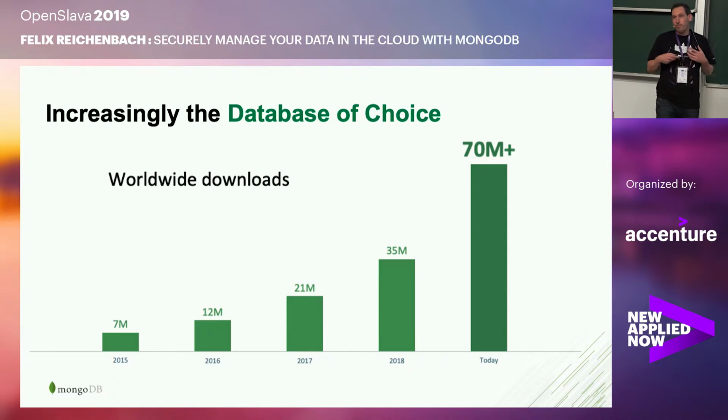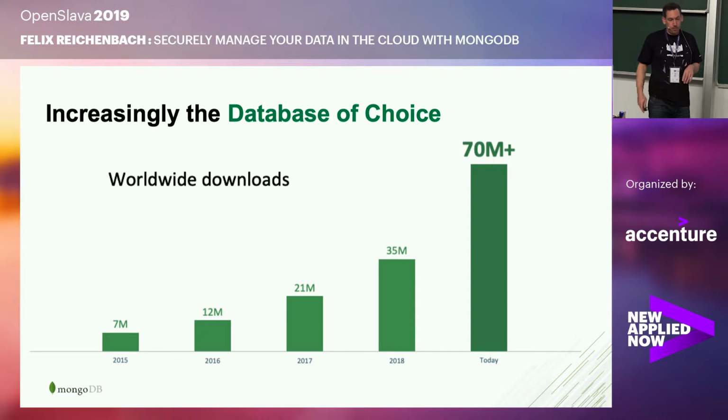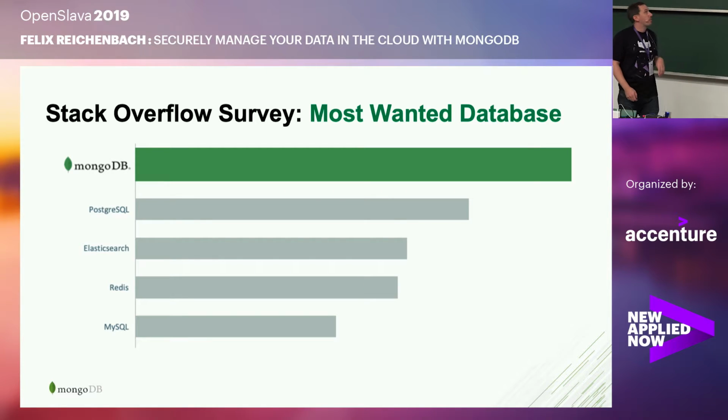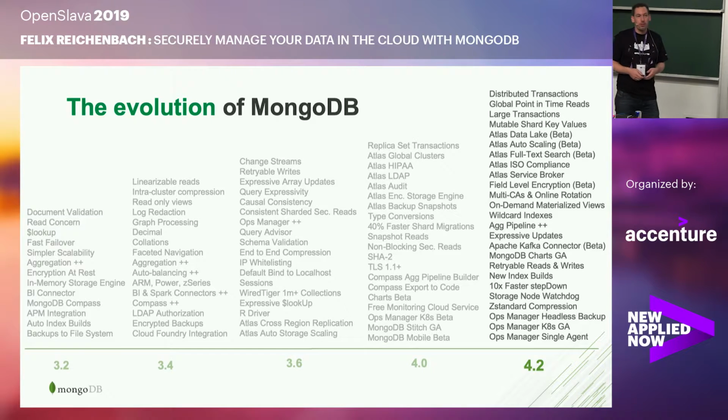So MongoDB. For those people who are not familiar with MongoDB, MongoDB isn't a niche technology anymore. It's really mature, and you can see that we have already way above 70 million downloads. The technology is widely used, and developers love it. That's why on Stack Overflow, we're actually the most wanted technology. So it's really a technology people are interested in, people want to use it, people want to learn how to use it. And we think it's the next generation database technology built for the cloud, but you can also run it on-premise in your own data center.